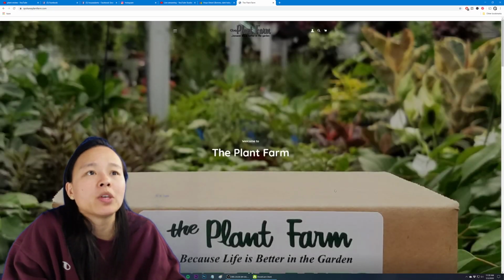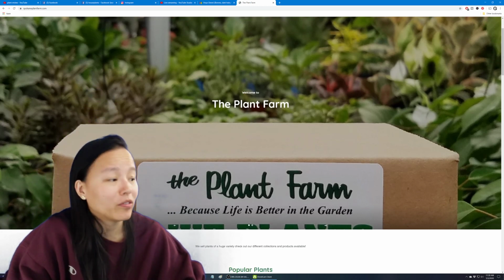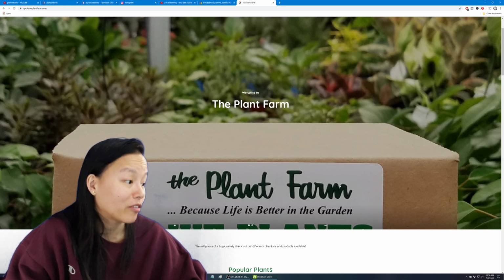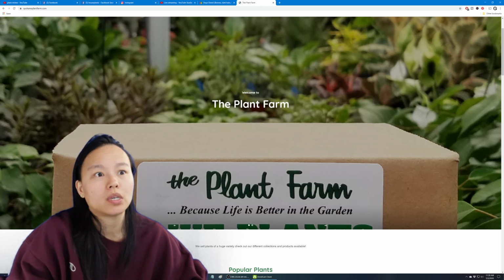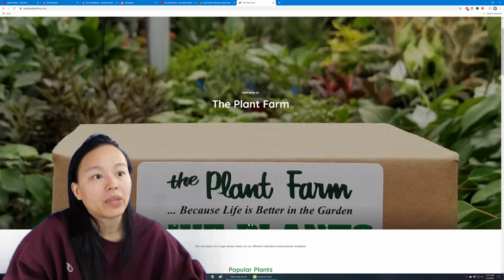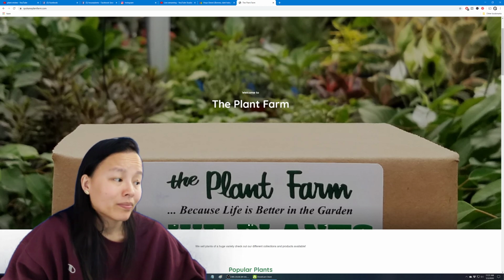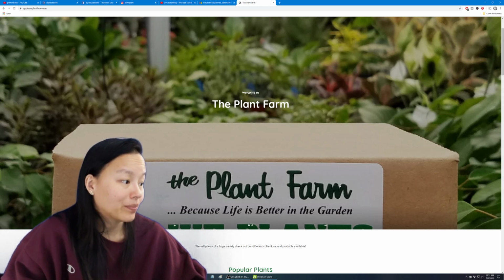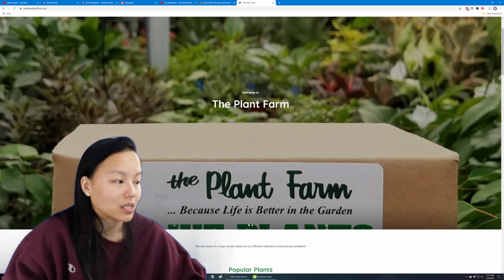You can either buy from them on Etsy or through their website. But I'm sorry, both me and Krista had a negative experience with Plant Farm. But they came to the Northwest Flower and Garden Show, and I was able to buy plants off of them in person, and that was fine. So I don't know what's going on there. Maybe don't recommend this place. I'm not sure. I think a lot of people have had positive experiences though.